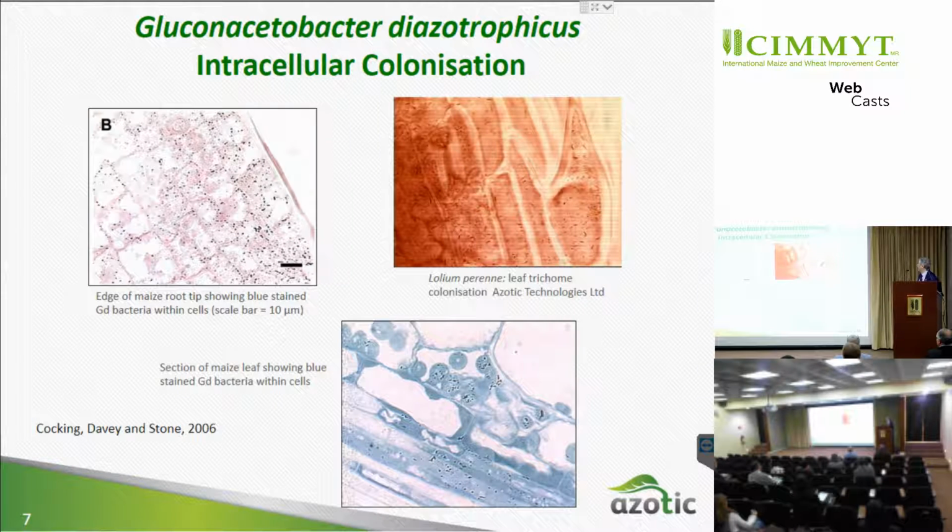This is a hair, a single cell there of a trichome on a leaf of Lolium perenne, and the black dots are GD. But this is the one that's really important, because these here are chloroplasts. Chloroplasts, as you're all aware, take the CO2, water, and sunlight energy, and produce sucrose so the plant can grow. But the black dots here are the bacteria sitting alongside the chloroplasts. And the reason, we hypothesize, they do that is that's a high sucrose content area. So they're being drawn to it because that's the energy source that they use when fixing nitrogen.